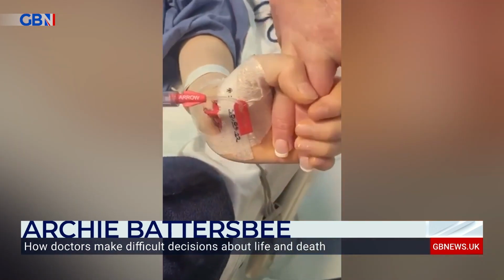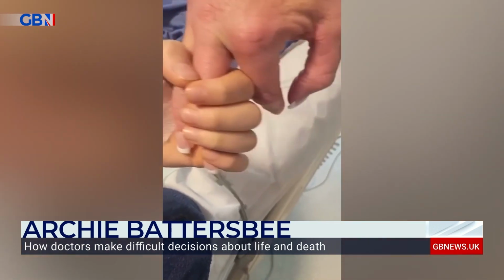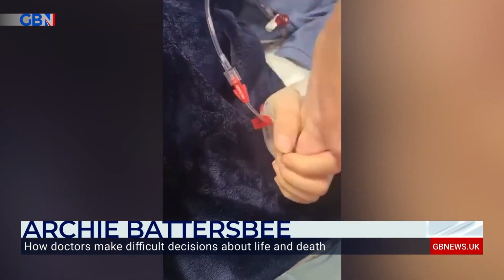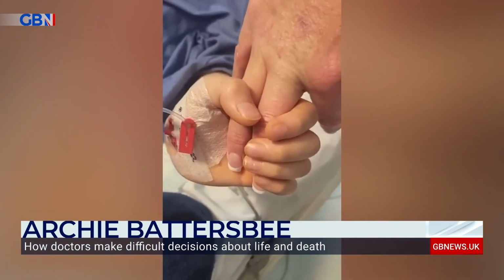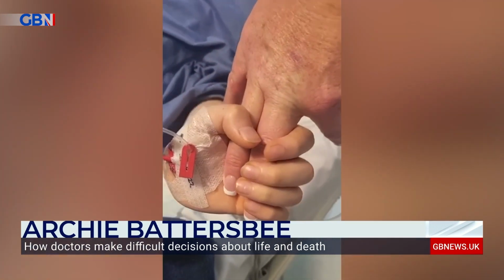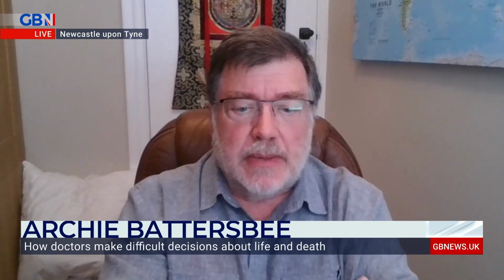For example, they look at the pupils of the eye and they shine a light in the eye. And if you shine a light into the eye, usually the pupil constricts. And in someone who's brainstem dead, it doesn't constrict. They have fixed, dilated pupils. You can do something called the corneal reflex. You can put a little bit of cotton wool on the eye, and normally people will blink. That reflex is not there either. You can do what sounds an odd test of putting cold water in the ear, and that will induce eye movements in people with brainstem reflexes, and it doesn't in people who are brainstem dead.